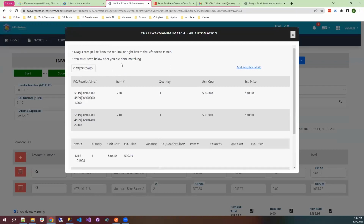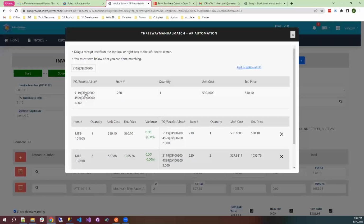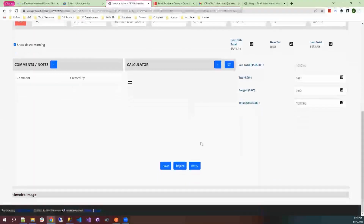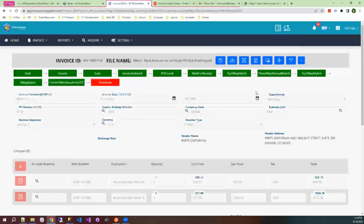But I'll get rid of these, and what I'll do is just match this second PO line from the original PO to the first line of the invoice. So that's what happened here. We got a variance of 0, which is perfect. So we'll just save that matching. And then once that's matched, we can retry the three-way voucher again. Okay, yeah, and that's what we got here.